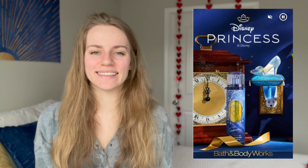Getting into the princesses, we're going to start off with the Cinderella promo images. Now, we have the fine fragrance mist and the wallflower plugin for Cinderella. The wallflower plugin is going to be a glass slipper, which, I mean, is there better theming? Could we come up with anything better than this? Absolutely love it. A+. If you are an avid Cinderella fan, you are going to love this.